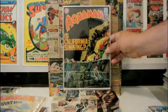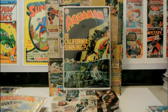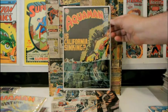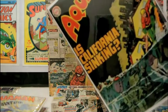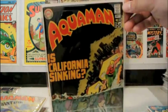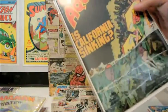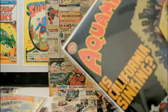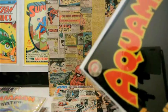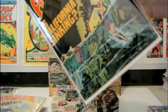Next up, another Aquaman, and this one here is issue number 53. It's a 15 center from October 70, and it's set in San Francisco with the Golden Gate Bridge and the Bay Area, and it says, "Is California Sinking?" And it's just an awesome high-grade book. The black is so black on this cover that it almost looks fake. It just almost doesn't even look real, how awesome the condition is on this book. Like you just printed it yesterday.